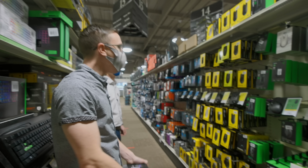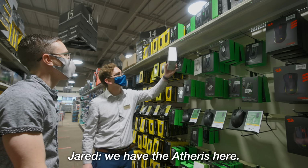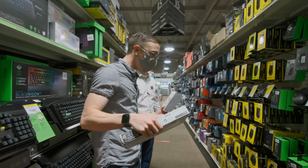Mouse. What mouse do I want? What mouse should I get? Well, if you want white, we have the... That's Bluetooth? Bluetooth will be helpful. I'm trying to make the invisible setup. I can't have wires. There you go.